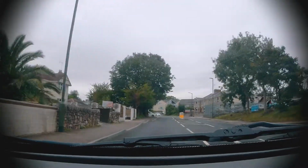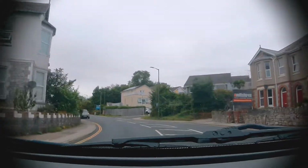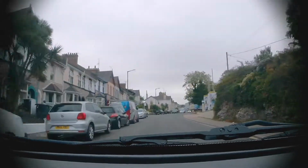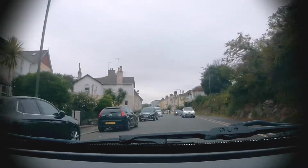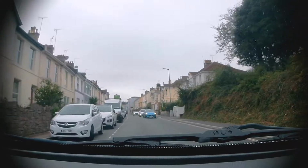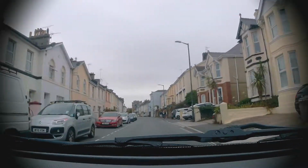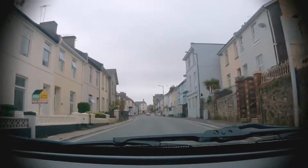So passing the range on the right hand side. And now not far from Babbacombe, kind of approaching Babbacombe. Then you can turn right just ahead if you want to go Babbacombe Downs. Just a little narrow here. There's a little pub on the right here.